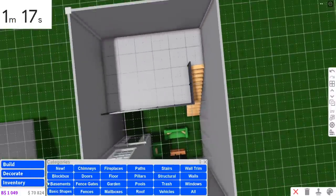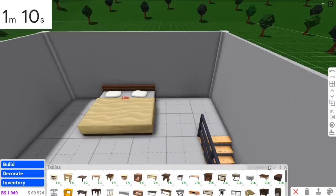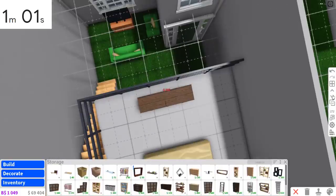Okay, let's do second floor. Let's add a bed. Oh my god, I hate that bed. No, let's do this one. Maybe get some like end tables going. Yeah, I couldn't care less what furniture items, like what set I'm using. As long as I have it, it's all good.